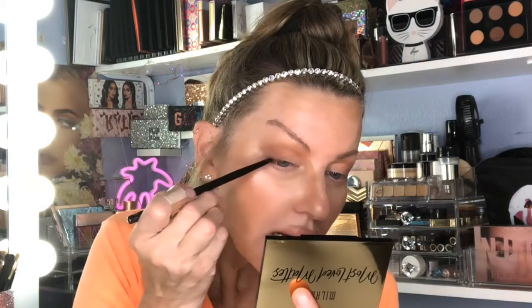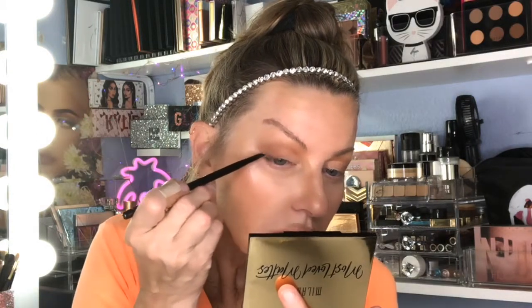And when you're happy with the shape, go back in with something deeper, like a dark brown or a black. So I'm going to take this dark brown here in the palette, and the way I usually start is towards the end of the lash line. I will put in a little thicker line.